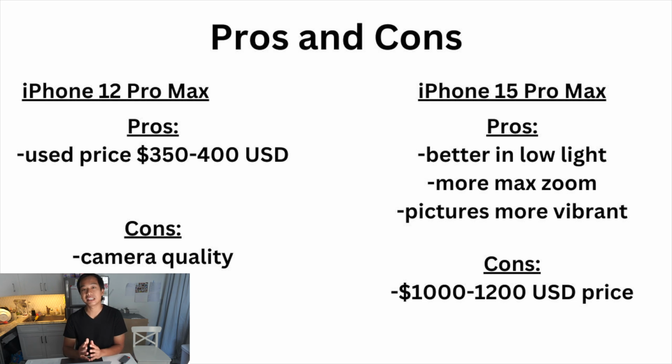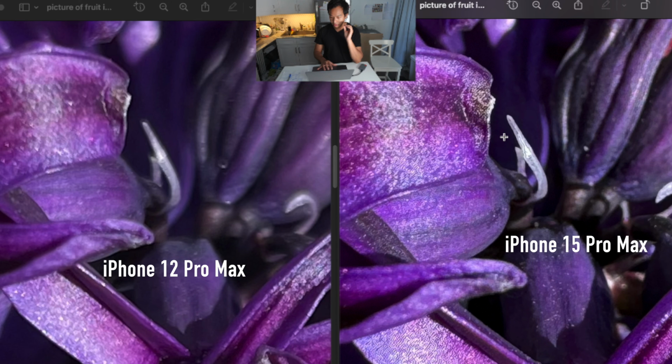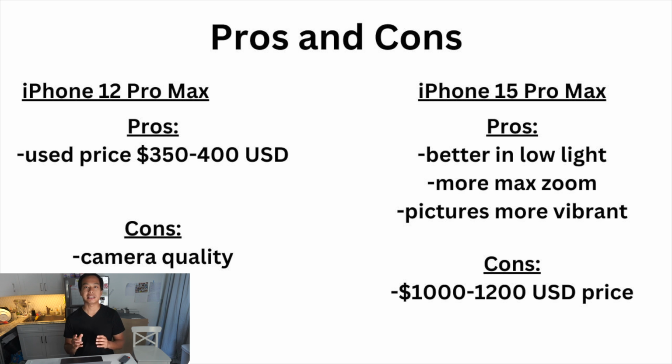In terms of the iPhone 15 Pro Max picture quality, it does differ in terms of getting you to zoom in closer on your subject, the vibrancy of your colors, such as in that red tulip picture, and in low light situations, which you saw in that selfie, much more detail on the clothing, on the face. So if you're the type of person who's going to be taking a lot of pictures in low light situations, a lot of pictures that need vibrancy, and a lot of zoomed in pictures, the 15 Pro Max is more your camera. However, if you're going to be just using your phone for everyday life, just taking a couple pictures of your food, your family here and there, the 12 Pro Max does just fine.